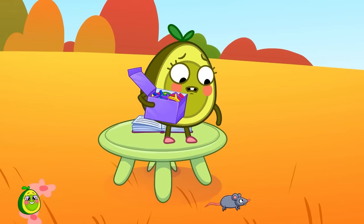Time for a quick memory check. What instrument did Pete and Penny use in the mines? Pickaxe. Great job. Our last question is, what was the material of the boat that Pete and Penny sailed on? Stone. Excellent. Now back to the video.